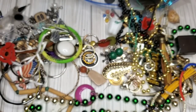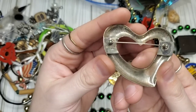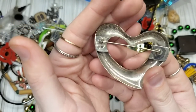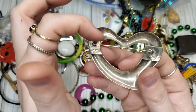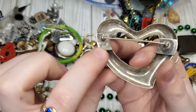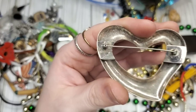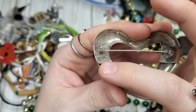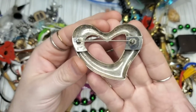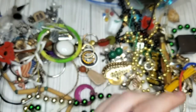Oh, I like this. Yes, guys, we got a 925, I believe it says 925, Mexico Taxco pen. You can see where it says Mex, and the 5 right here, and the T right here. So like Mexico T something. Sorry if it's hard to see. I believe this is a Taxco heart brooch. So Taxco silver, possibly. I will take it. Awesome.